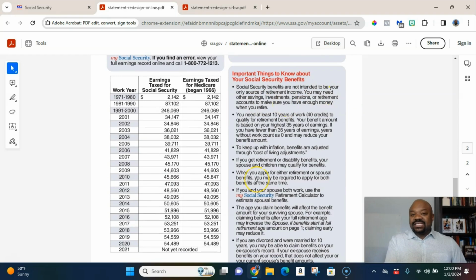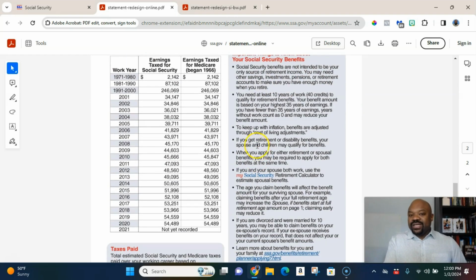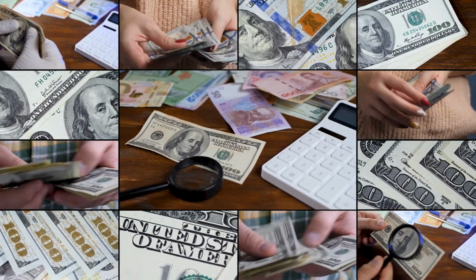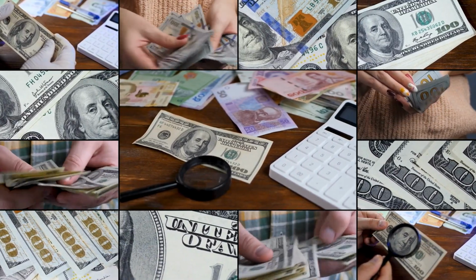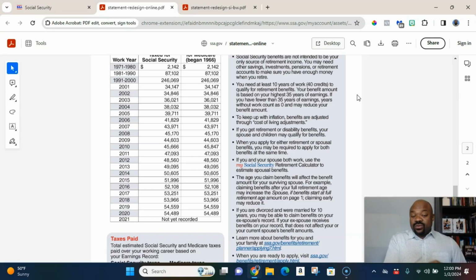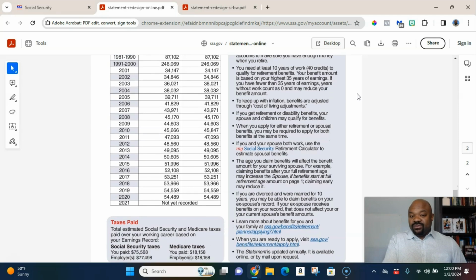And then the last thing is they just give you some important tidbits, things that you would want to know, which is kind of some of the things that we discussed, but we will go through them just as a fresh reminder. Your Social Security is not intended to be your only source of retirement income, and you need to have other savings, investments, pensions, and retirement accounts to make sure you have enough money. And I'll make another video where I'll show you how to calculate what your monthly income would be.